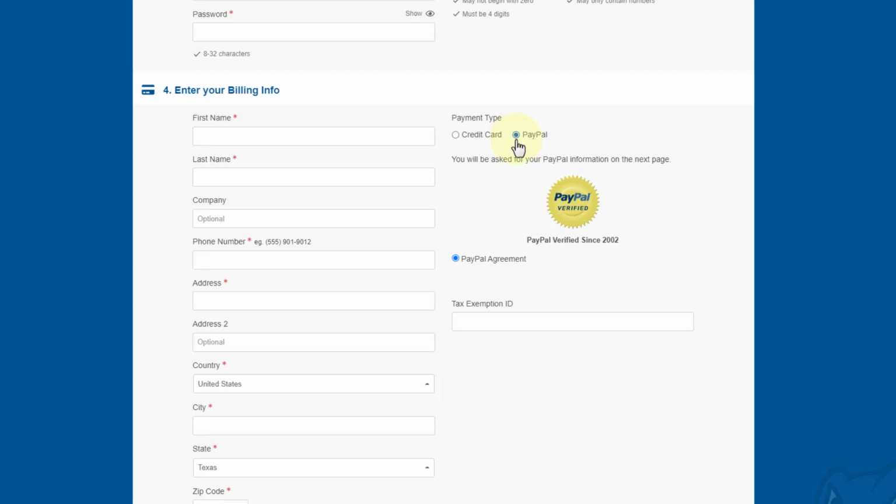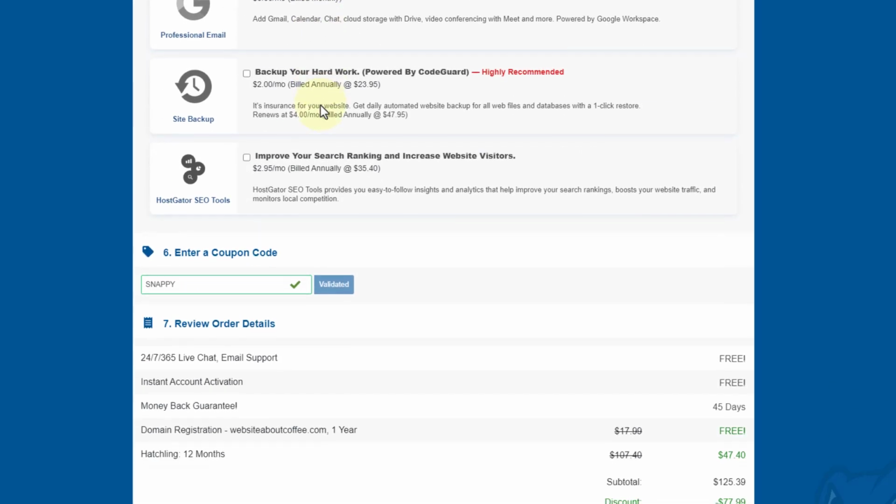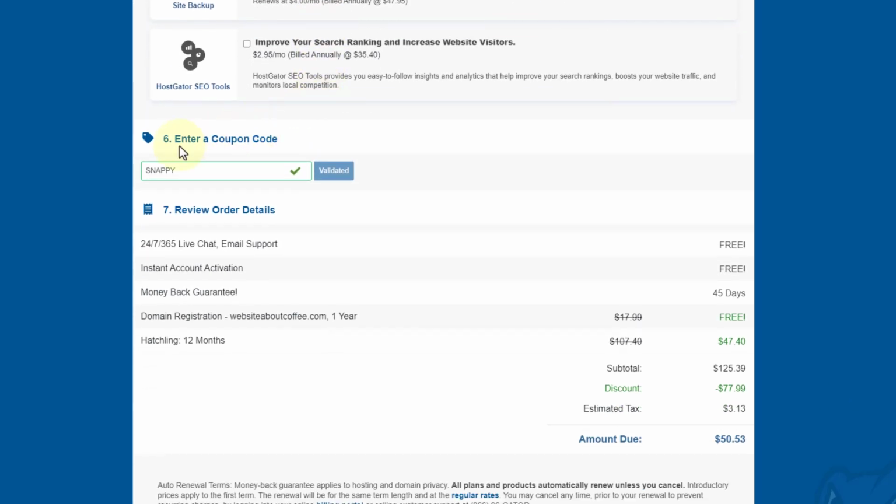Then once we're done here, if we scroll down, we'll see a section called Add Additional Services. And these are just some added extras that HostGator offer. Personally, I don't want any of these, so I'm just going to leave them unchecked. But you can have a read through them yourself and check the box beside any you want and they'll be added to your bill.